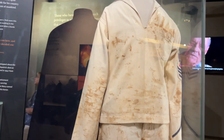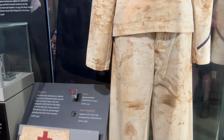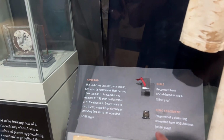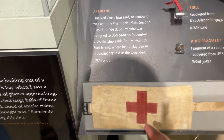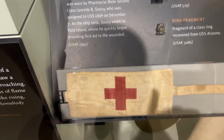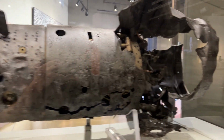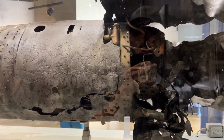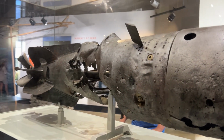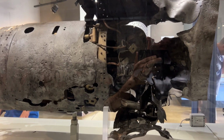Here's a naval uniform. Pretty cool. I like this. There's a ring, small Bible, red cross armband. This is actually one of the torpedoes that the Japanese dropped. That was found in the ocean on like a dredging expedition. So it's actually dug out of the ocean. That's pretty impressive.